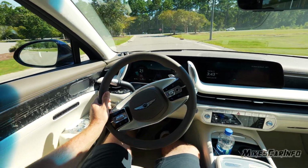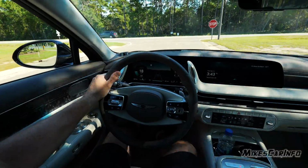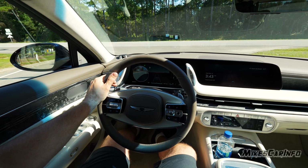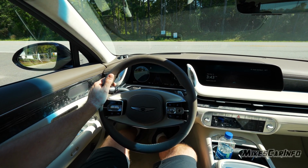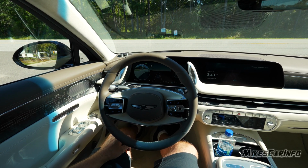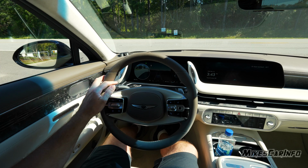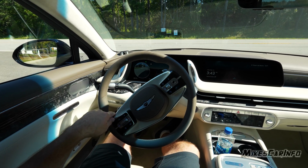So this is probably, it's hard to say the best, but it feels like right now that this is the best, most comfortable vehicle as far as overall experience that I've driven, I think. The G90 was a similar type thing, but this just brings it to a new level.